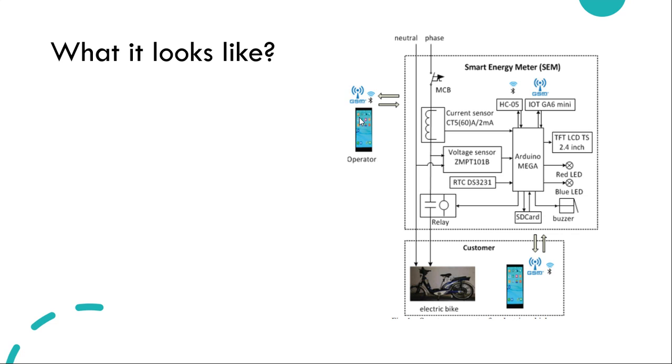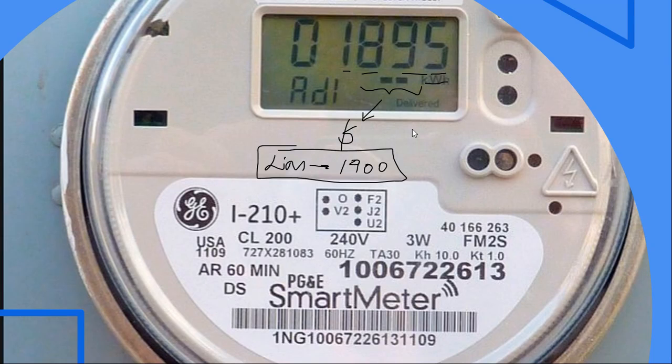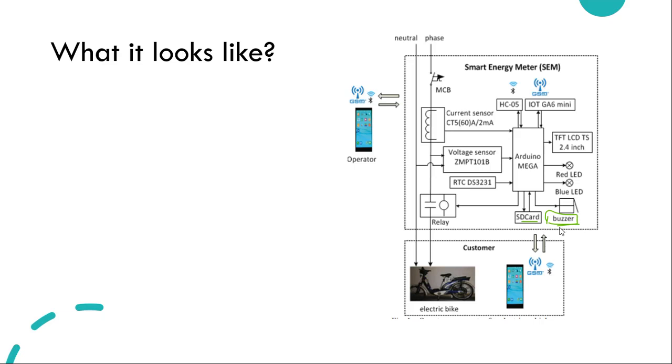So what really happens is that there are current sensors and voltage sensors, and a relay system next to the SD card, and a buzzer which indicates whether it meets your peak limit or not. If your energy at that time were to reach this limit, the buzzer would beep out. That's the whole point of the buzzer.